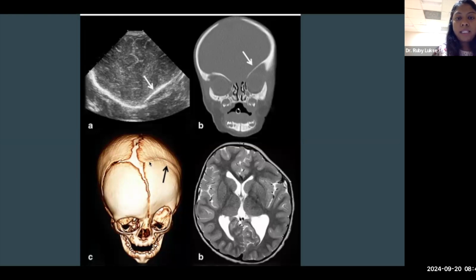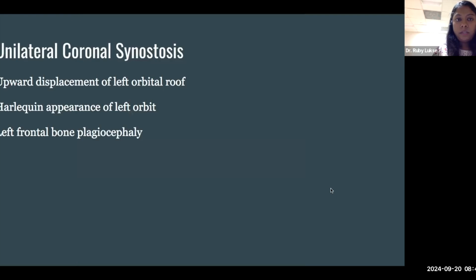So in this case, we see that there is closed coronal suture, right? So you have the anterior fontanelle here, as well as the asymmetry of the orbit and the left frontal bone. So in this case, this was unilateral coronal synostosis, which was picked up starting with the head ultrasound, and you get the harlequin appearance of the left orbit, left frontal bone, plagiocephaly.